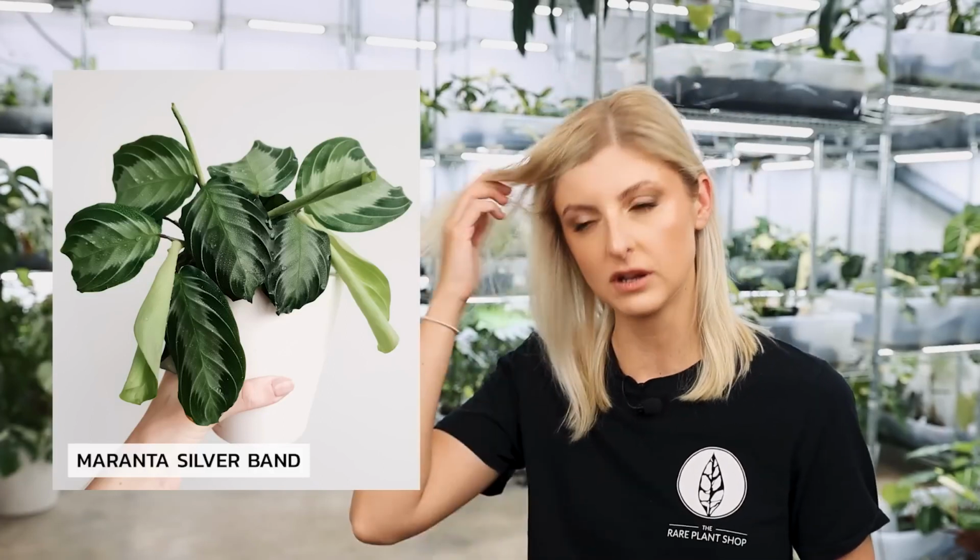Maranta Silver Band. Now, not everyone's going to care. I think this is for people that have always had their eye on it and have wanted to collect it, but the price was too much. Now is your time. Now is your time. Or it's maybe for people that just like Maranta and want to try Maranta and they don't like the other colours out there. Personally, I do.